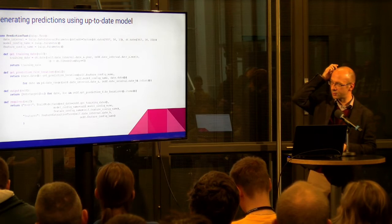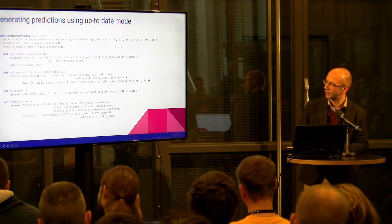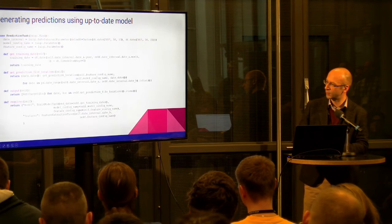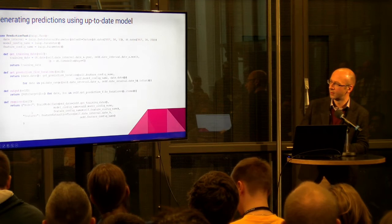The other one is to do the prediction. Maybe I don't go too much into details here. It's basically a similar approach: you have an output, you define a target where you store it, and then you require the model, the train model task. You hand over the configuration. The feature extraction actually is not necessary because it's a dependency here. I just wanted to show that you can also put multiple dependencies, and you can then label them in a dictionary.